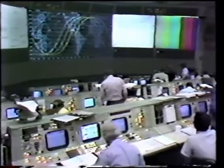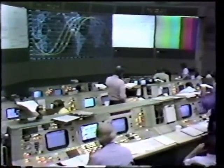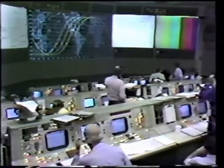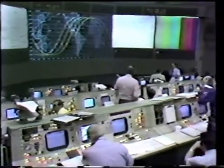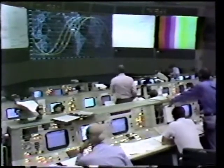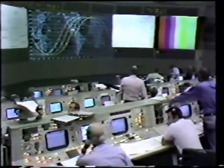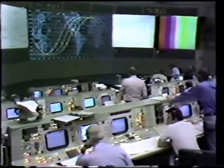This is Apollo Control. 5437 ground elapsed time. We have acquisition through Merritt Island launch area at this time of Apollo and Soyuz as they prepare for first transfer. We're standing by here for resumption of communications as spacecraft communicator Carol Bobko makes a call to the crew.